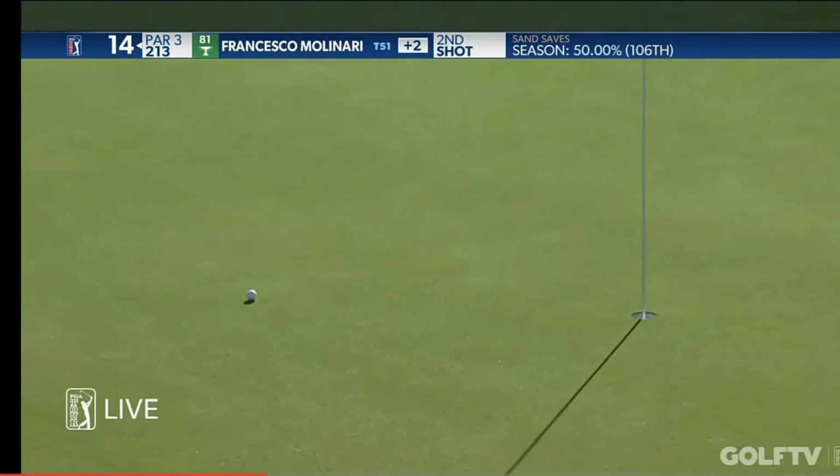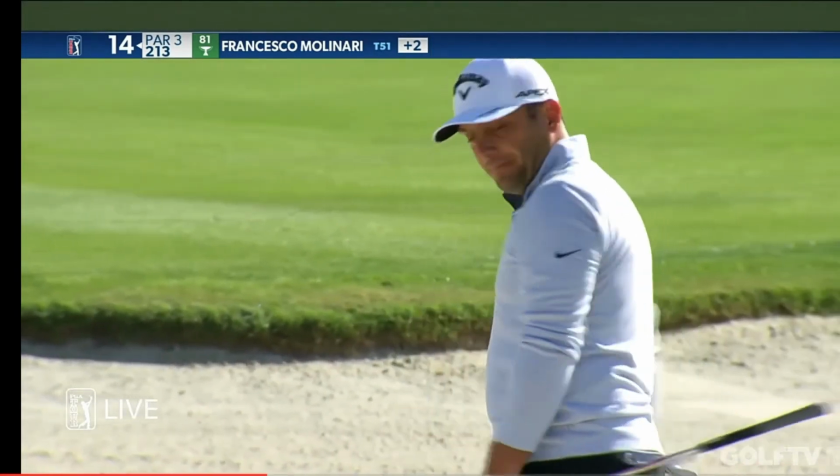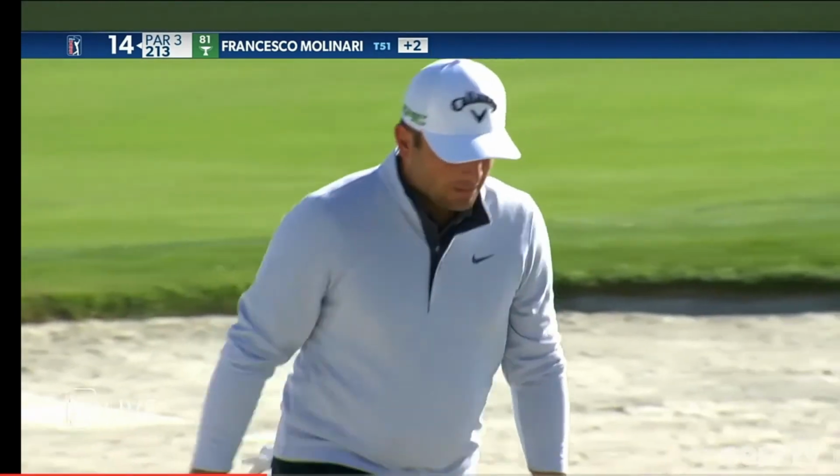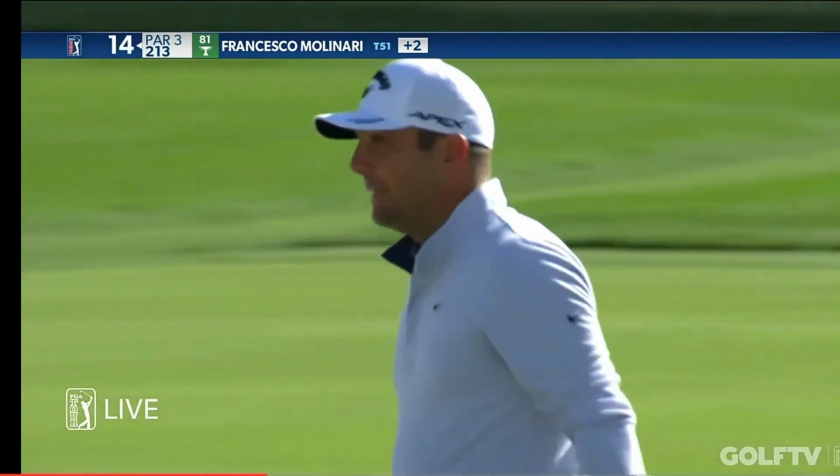Molinari trying to recover from that mishit. That was a great shot, considering just the distance away from the hole, but also his lie was weird. It was laying in a rut. So he controlled that really, really well.